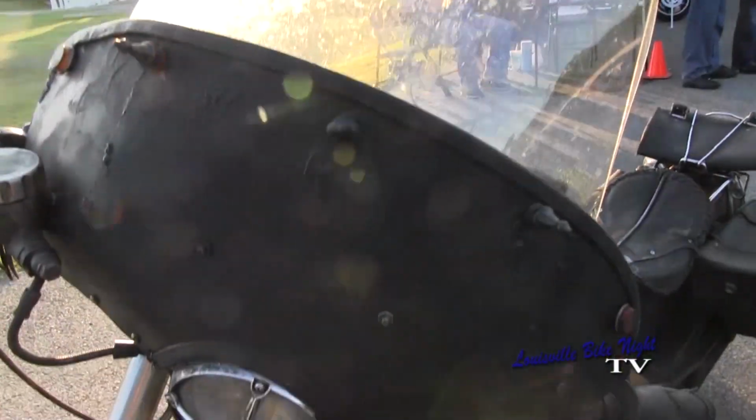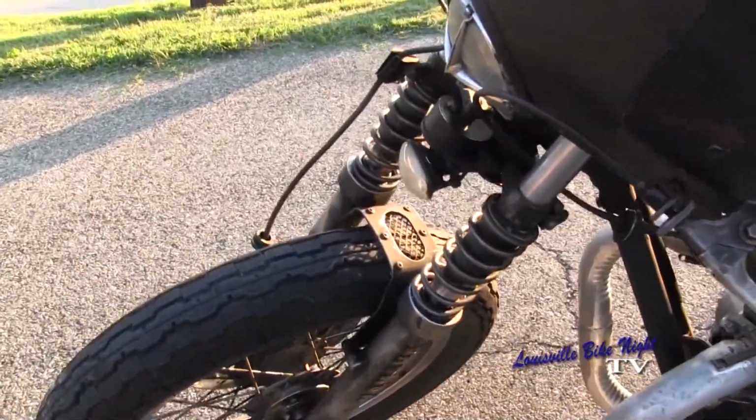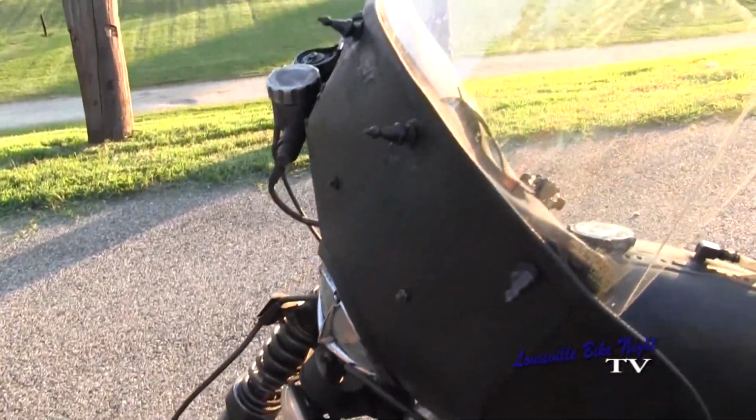What did you say that was from? The metal came off of a hot water heater. That's the outer skin of a hot water heater, and then the face shield part of it is a grinding mask off of a machine to sell it.